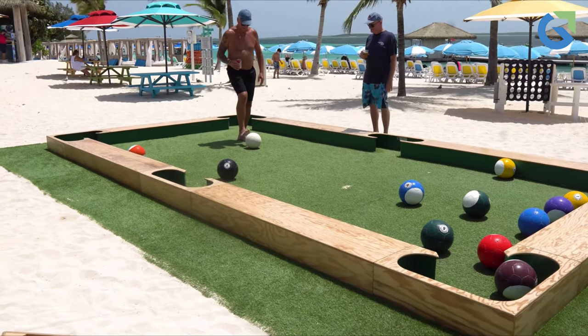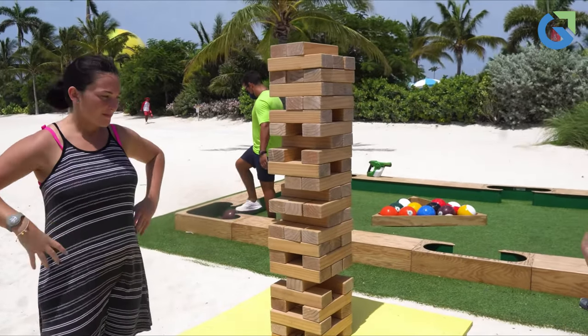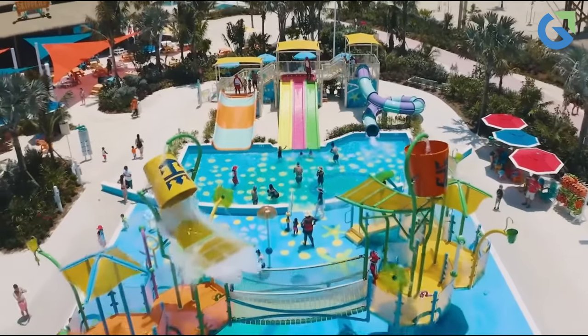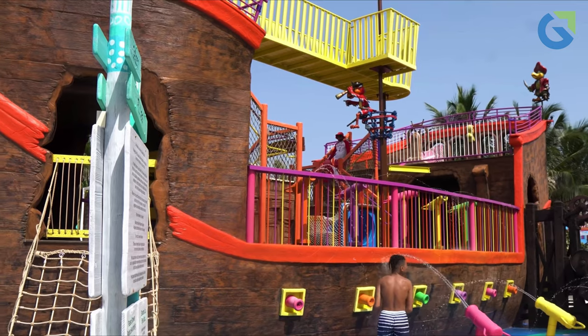Perfect Day at CocoCay is not just about relaxation and water adventures. Engage in beach games, let your kids explore the exciting Splashaway Bay water play area, or unleash your inner pirate aboard the galleon pirate ship. There's something for everyone to enjoy.